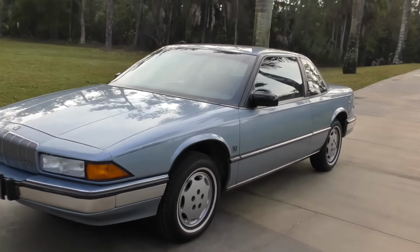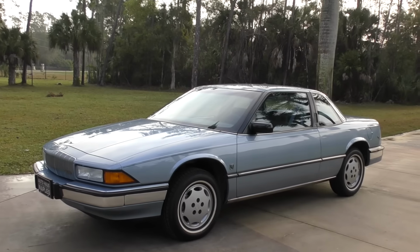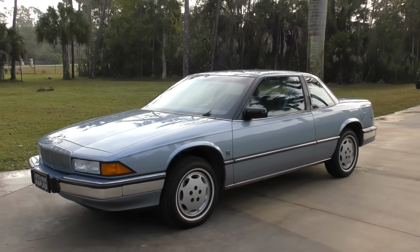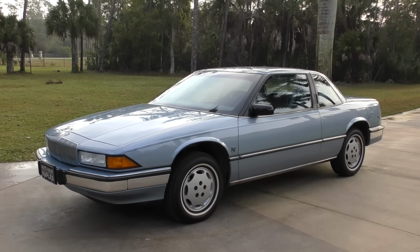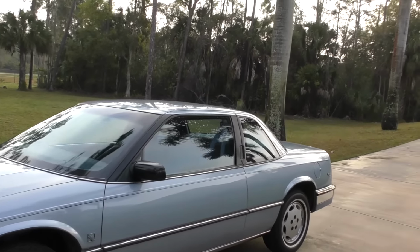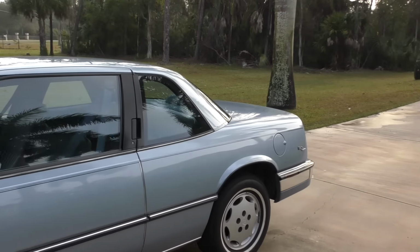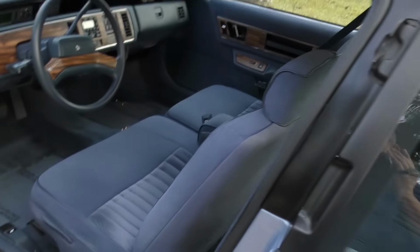I probably liked the Cutlass design the best, I think, as a kid at the time. I did not like the Grand Prix design, even though it was geared towards me. And the Regal I thought was quite handsome, but it didn't look like it was for somebody my age. I do like the way the windshield sort of swoops into the sides. Nice little black mirrors. It's not a bad looking car, but not particularly exciting either.